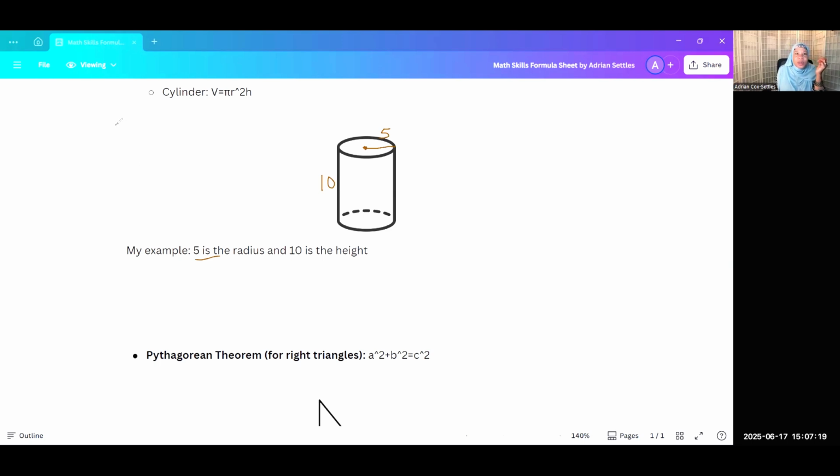Okay, so this is the formula for the cylinder. The volume equals pi r squared h. So pretty much what this is, you find the area of the circle. You see how it has pi r squared, and then you multiply it by the height. So you take the area of the circle and multiply it by the height to get the cylinder. That's how it works. All right, so let's plug it in.